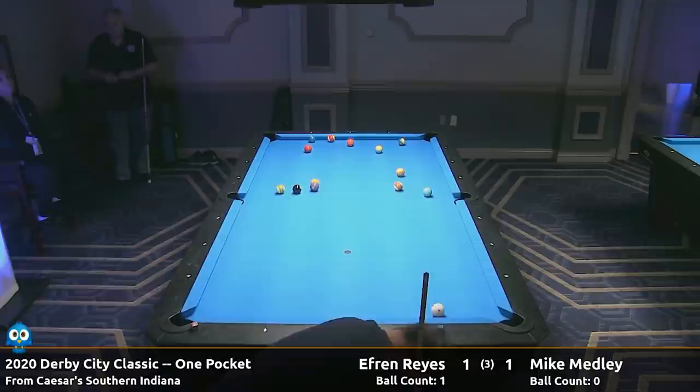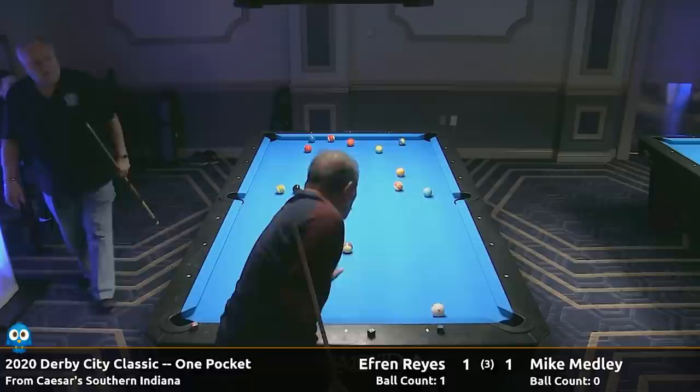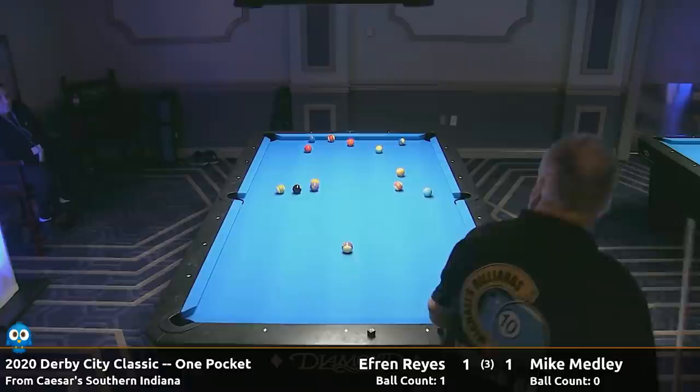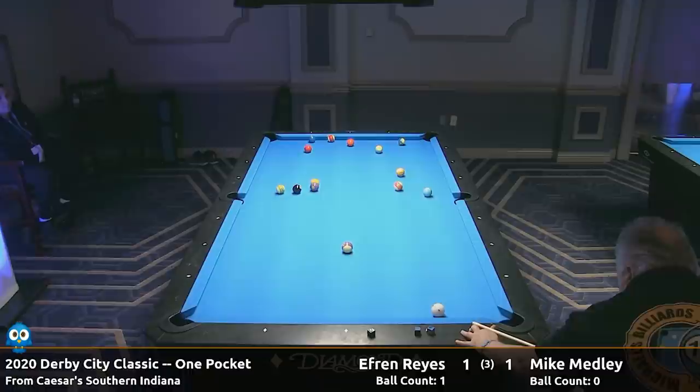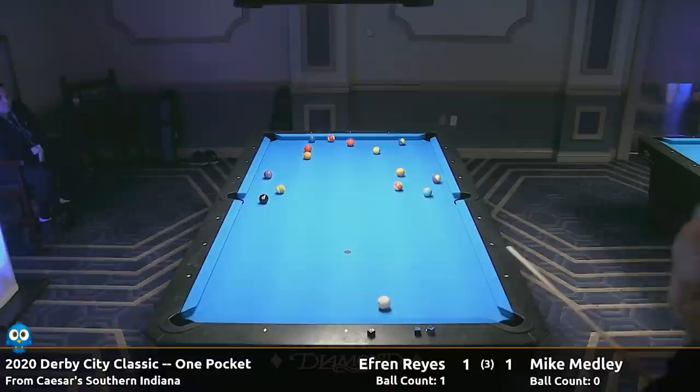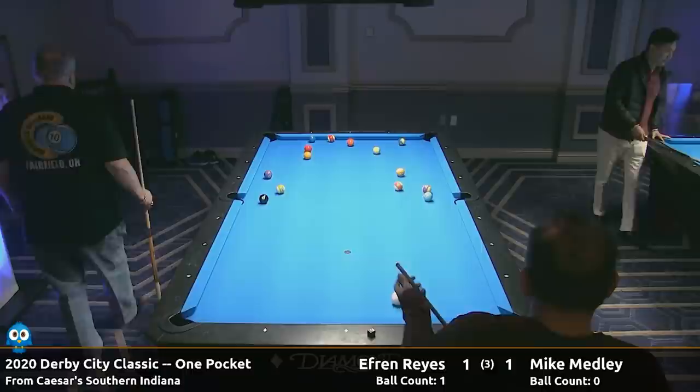Efren a little upset that went up in the corner. He wanted to see Mike have to shoot down table with the cue ball, and now Mike will be able to roll on the ball on the spot, that being the 12. May dig on the cue ball here. Didn't really leave much for Efren. Maybe a 3 ball he could bank at.